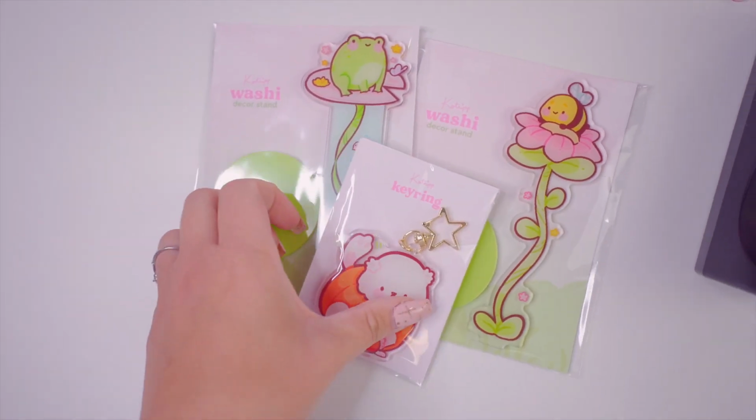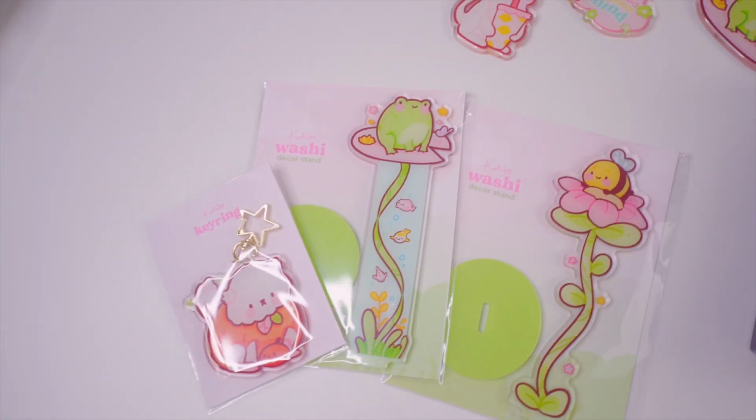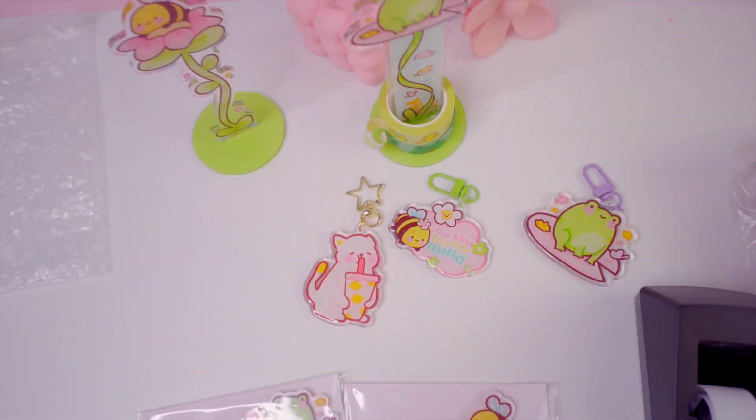I was so happy with these. I don't know if you can tell, but this is probably one of my favorite things that I've designed in a very, very long time, along with the key rings.